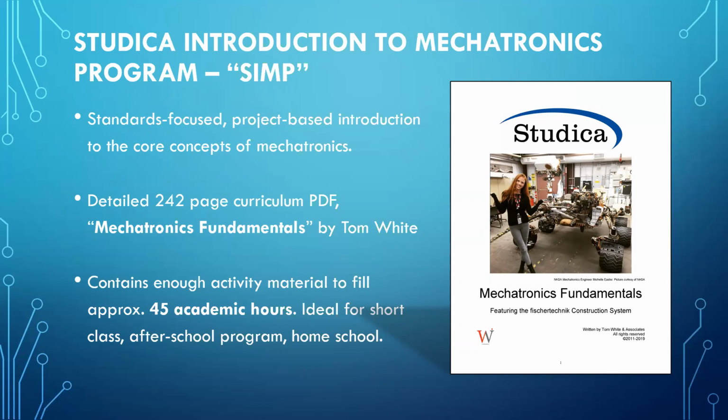Again, it includes the highly detailed 242-page curriculum document entitled Mechatronics Fundamentals, written by noted educator and STEM expert Tom White. The curriculum, when used in conjunction with the building materials included in this set, will provide teachers with enough academic activity material to fill approximately 45 classroom hours. And it's again designed for those educators who wish to offer a shorter class on this material, who intend to use it for after-school programs, or of course, those who might wish to use it for homeschool use.